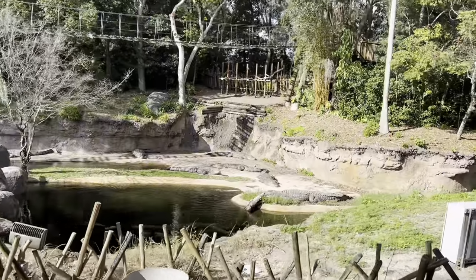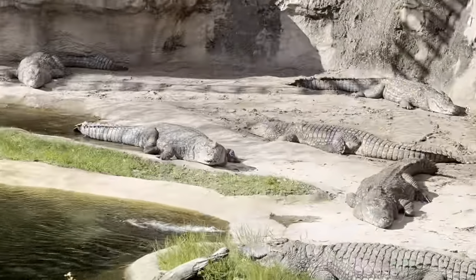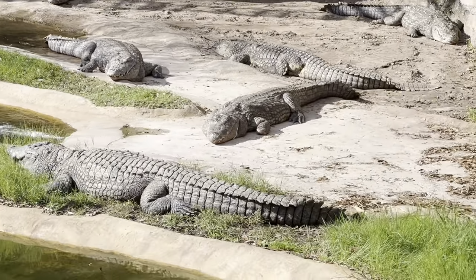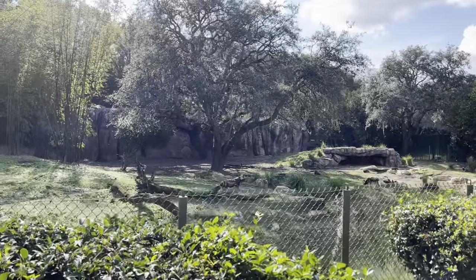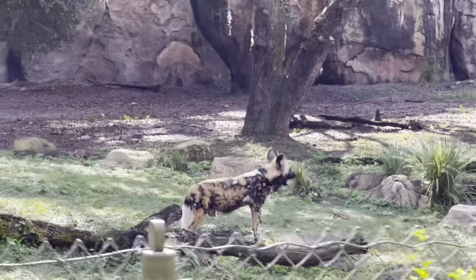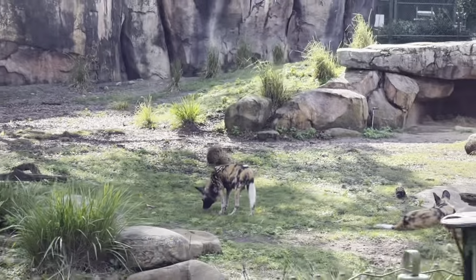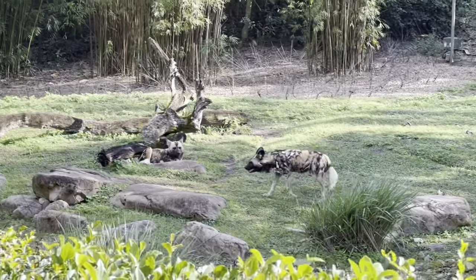Crocodiles off to our left. Now, Nile crocodiles are the second largest crocodile in the world, second only to the saltwater croc. They're going to grow to be about 15 to 20 feet long. The dogs are brothers from the same litter. They are gonna work together to be one of the most successful hunters out here on the savannah, as well as to take votes when it comes to hunting.